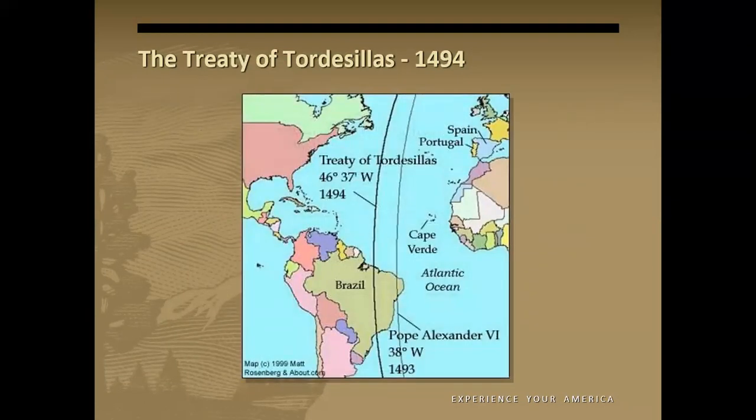The original line is the thin line drawn here in 1493. Portugal realized they kind of got cheesed in that particular drawing after a few expeditions, and the line was moved 400 miles to the west. What this little map represents in our modern world is the reason when you take your South American trip, your high school Spanish works everywhere but Brazil.